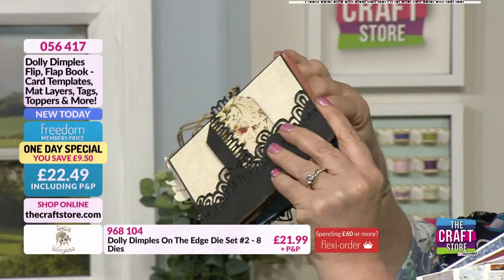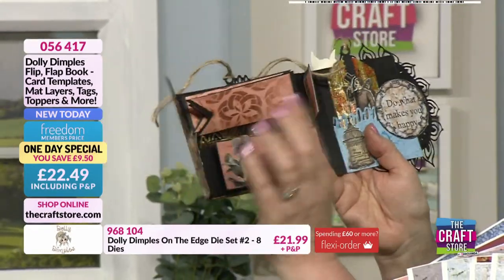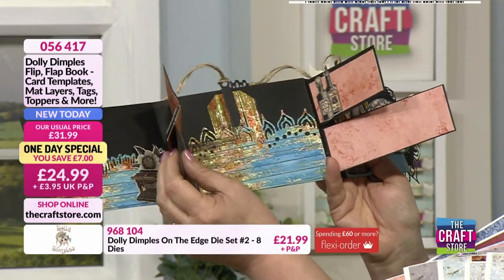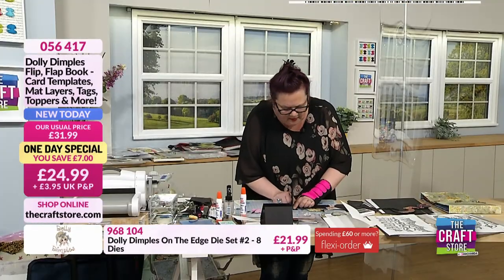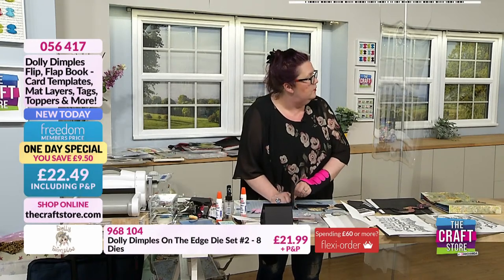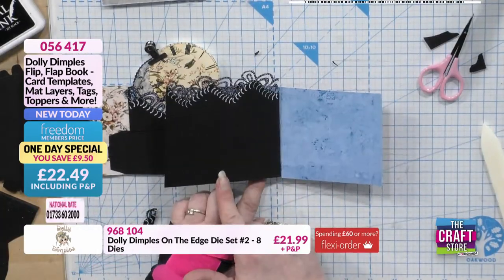Love it so much. Now, this one, I think it's got a magnet on there. It has. And again, those edges, using those papers, popping little elements up as you go, they just work so well. One was done by Samantha, and Samantha didn't have long to play with it. She waited when papers came out to her, so it's all been done with the one day special dies as well. So we've got that one popped in.